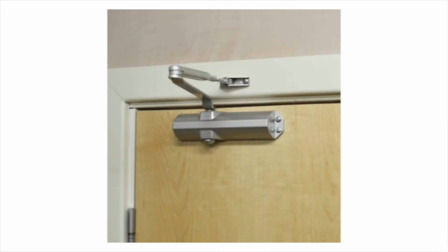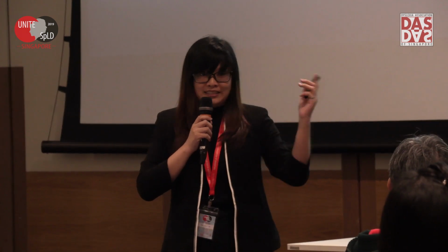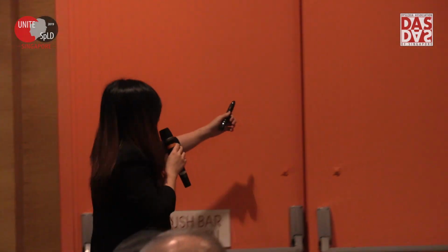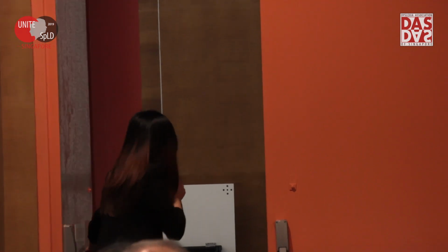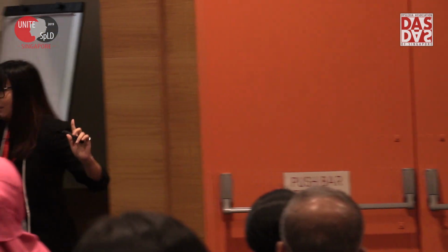We take a look at another piece of technology. This is a door dampening mechanism, also known as a door hinge. And what does this door hinge do for us? It slows down the door and it closes for us automatically, right? So what we have right here, we have a big door. If I push it open, it's going to slam a little bit, and if I leave it there, it's going to close on its own. I can just leave it to close on its own.